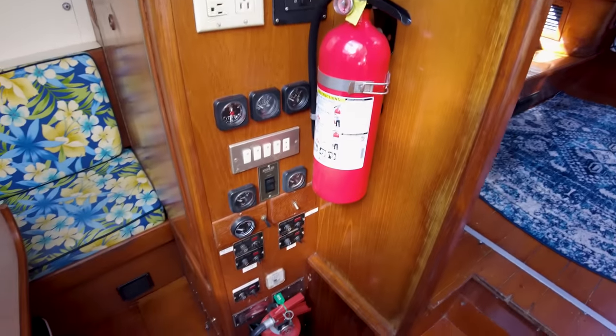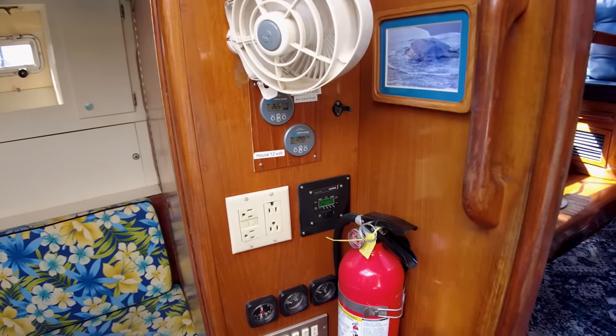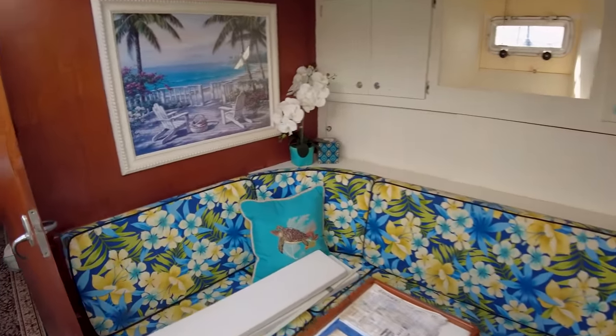And just more gauges and picture and energy, battery monitors. And then just another area to lounge and to sit and to eat. And this area is super bright because of that huge skylight.